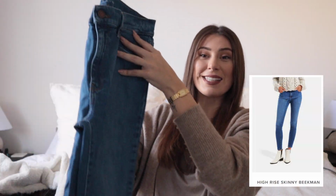I have 2 pieces of denim. Denim isn't the easiest item for me to always find. Because I'm longer, I can't always find things that are long enough to fit the length of my leg, but I was pleasantly surprised with this brand that I was able to find denim that was long enough for me, so I went for 2 different styles. The first style I went with was their high-rise skinny.